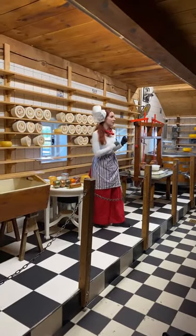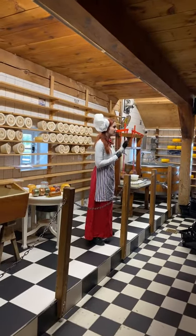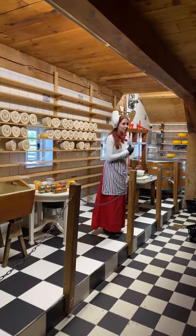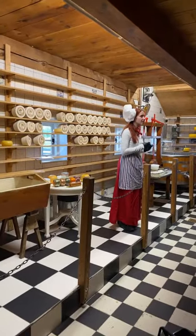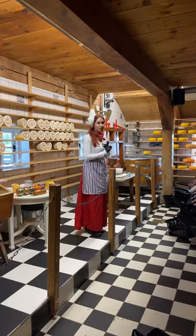If you want to try the cheeses, we have the cow cheeses over there. Those are the young cheeses. In the middle, you will find some special cheeses and the old cheeses. And all the way on the right, you will find the goat and smoked cheeses.